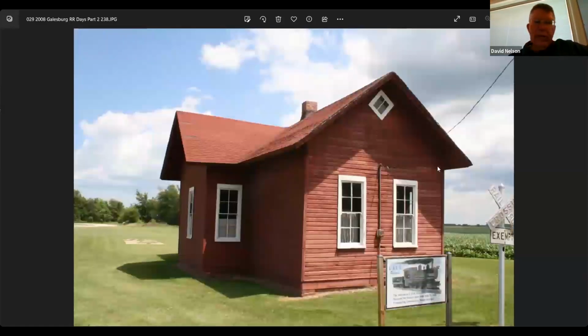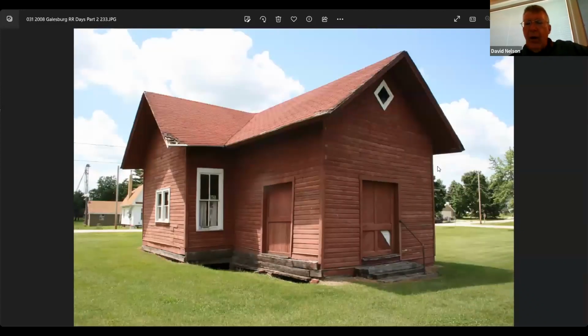So we drove to the depot in Victoria, which still stands and isn't in very bad shape, where I'm standing looking at the eastern face of the depot, and there was a handcar shed basically near where I am. Oh, actually, this is the eastern face, and this is where the handcar shed was. And it needs a little roof repair.